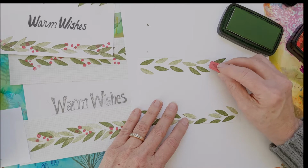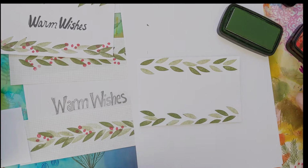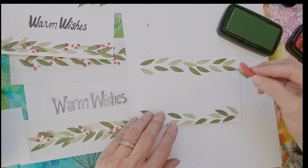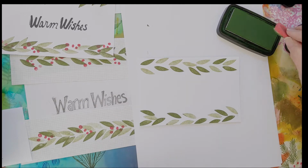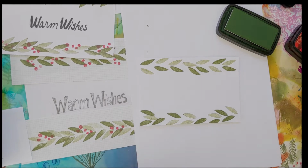You could do a third stamped impression. I was going to say it's going to be lighter, but that one turned out pretty good. Unless that was a second impression. I lost track. Okay, I think I'm good. I'm going to leave that.